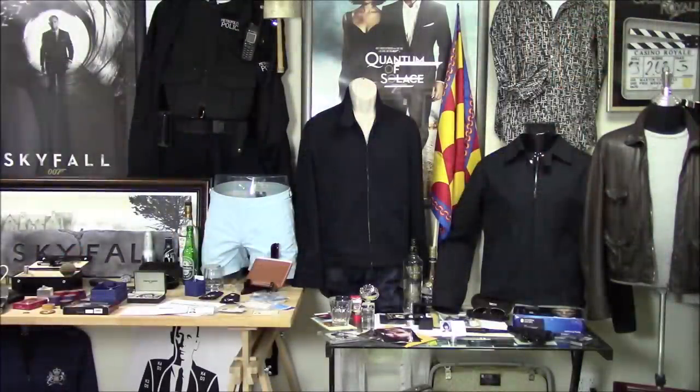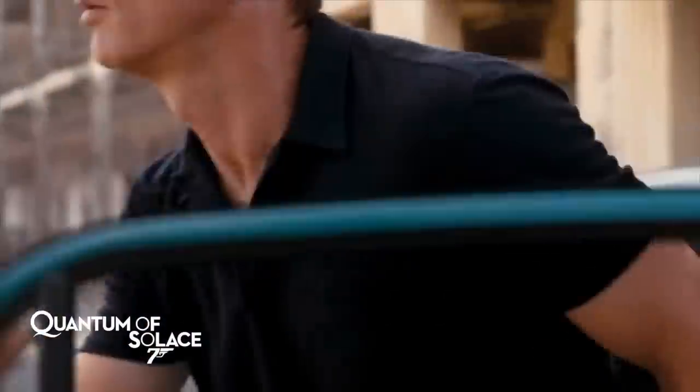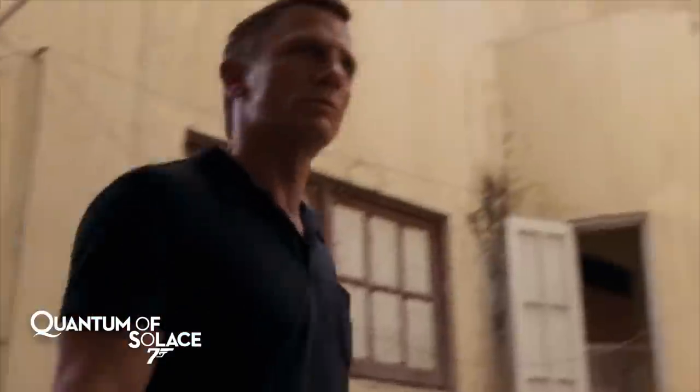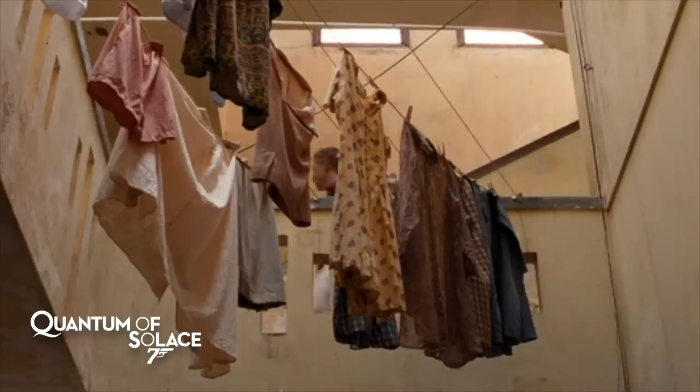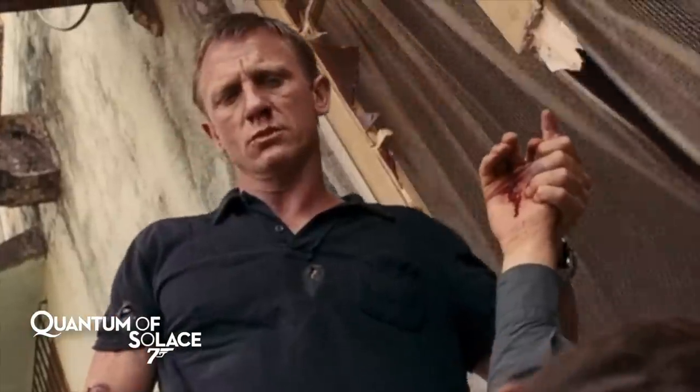Coming in at number 5 is the Quantum of Solace Tom Ford Polo. Let's take you back. So in Quantum of Solace, Bond goes to Haiti. You remember the moment. He sneaks off there. He's still on a mission. And he breaks into Mr. Slate's place in the hotel. He gets into that incredible fight. He gets cut up, ripped apart. It is like a real Bond moment.